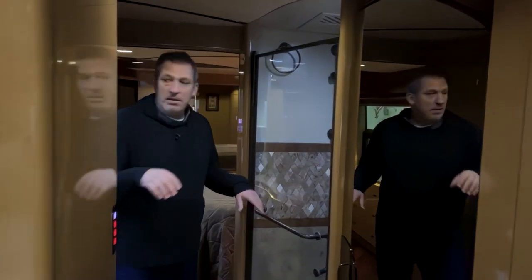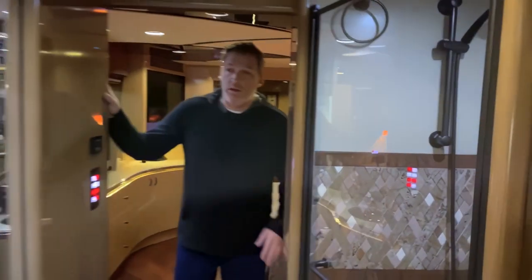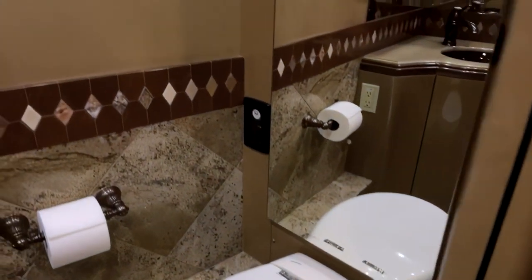Into the midship, John, I'm going to let you peruse the shower and the water closet. As you'll remember about Marathon coaches, they've got pocket doors that close off the scenarios. And when I say close off the scenarios, I mean close off the galley to the hallway, the bedroom to the water closet shower area. Everything can be closed off with a pocket door.